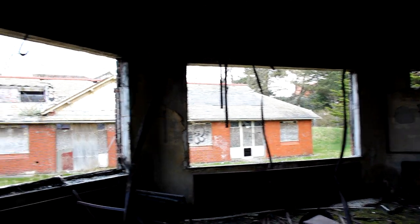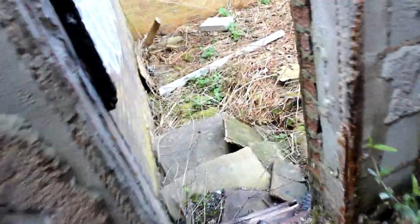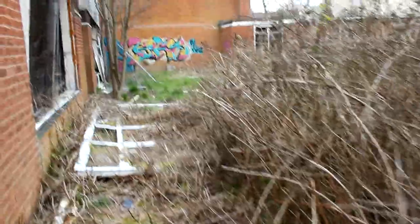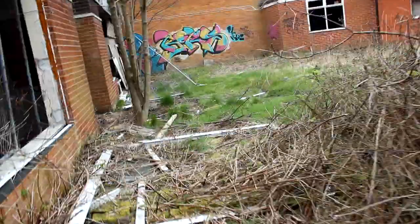Another old building over there. But what we want is the main place. So I think we can get in through here. And hopefully round and down that way. You alright there? Yeah. Watch out for the glass, guys, because there's plenty of it down here. But hopefully we ain't been clocked getting in, man, and we'll have enough time to get this place documented for you guys.